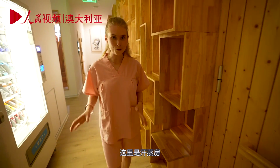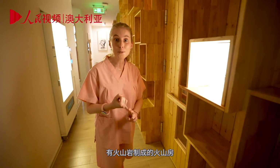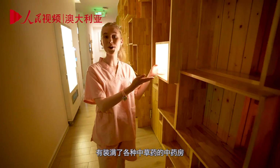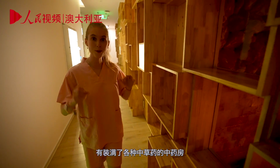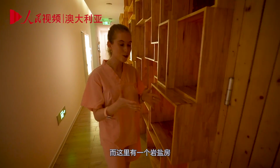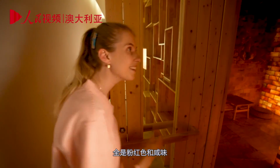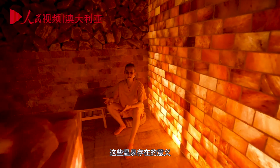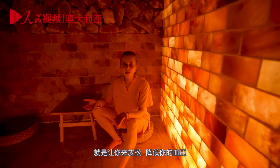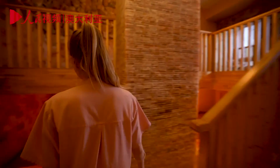This here is the heat room section, and you can find heat rooms of all different sizes and varieties. You've got a volcanic room which is made of volcanic rock. You've got a Chinese herb bath here that's filled with all different Chinese herbs, so when you enter the heat room it just washes over you. And this one here we actually have a rock salt bath. So let's go check that out. It looks absolutely beautiful. It's all pink and salty. So basically the concept behind these day spas is just come and relax, lower your blood pressure, do whatever it is you need to do to feel better.